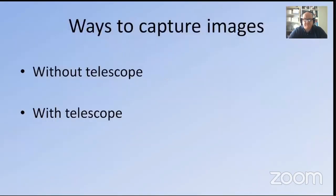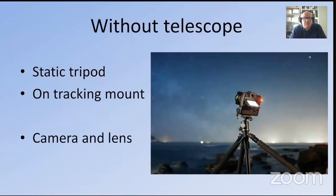So there are lots of different ways to capture images of the sky. You don't necessarily need a telescope, so you can do it without a telescope, or more commonly with a telescope. And we're not going to talk about the different types of telescope you can perform astrophotography with, and that'll all come later in the subsequent talks.